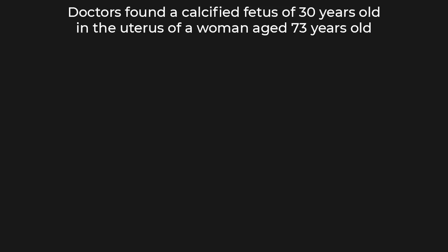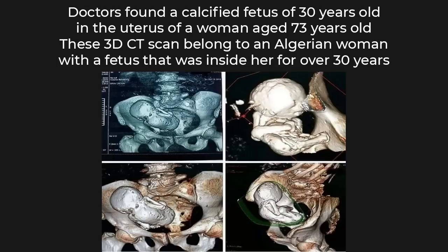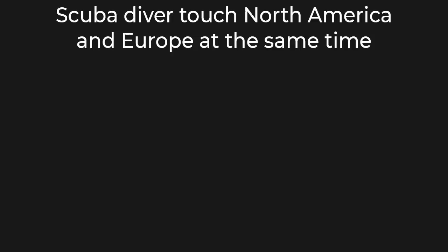Doctors found a calcified fetus of 30 years in the uterus of a woman aged 73 years old. These 3D CT scans belong to an Algerian woman with a fetus that was inside her for over 30 years. Scuba diver touching North America and Europe at the same time.